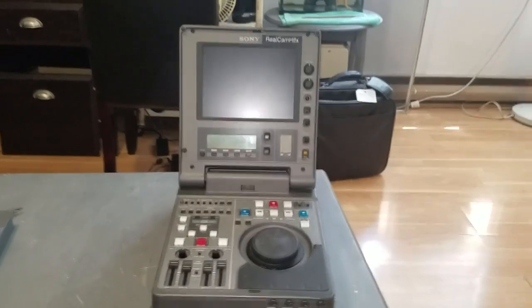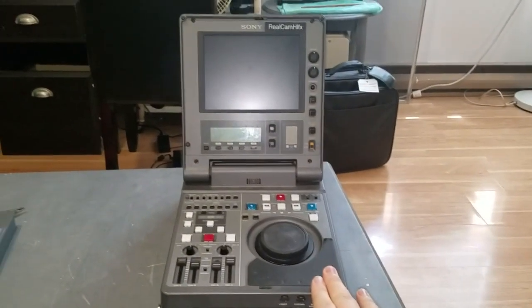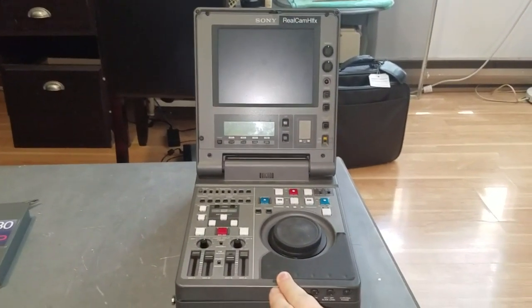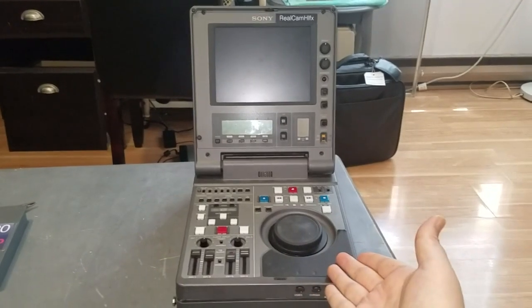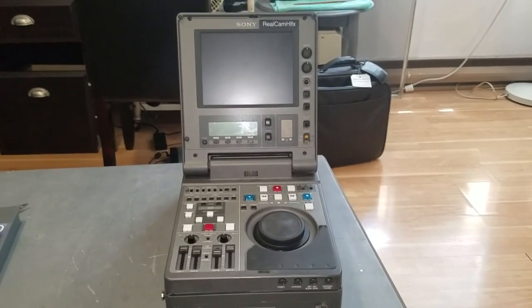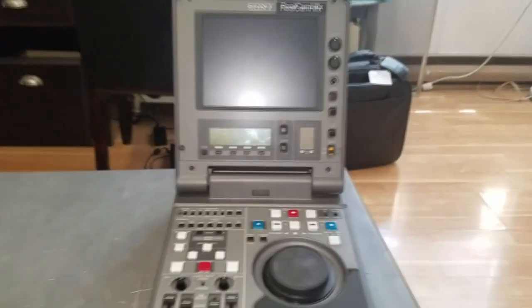And this he had lying around. This originally belonged to a major Canadian broadcaster. Gave it to him, donated it for the station here. And he never used it. He never even tested it. He just never had a use for it. So he gave it to me, and I think that's so cool.